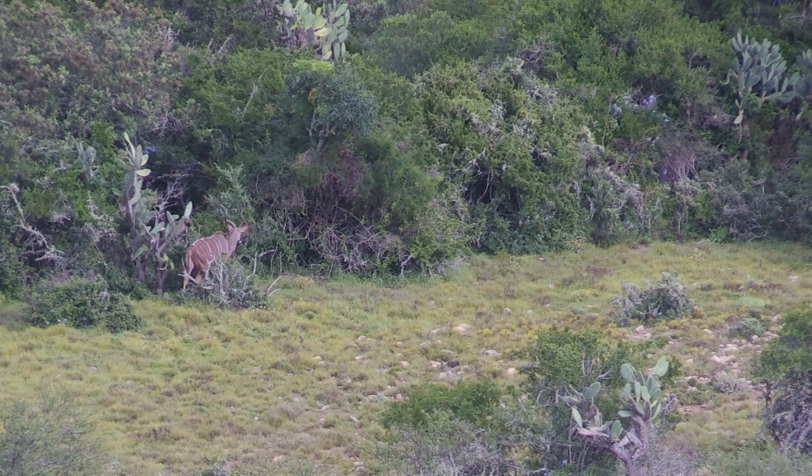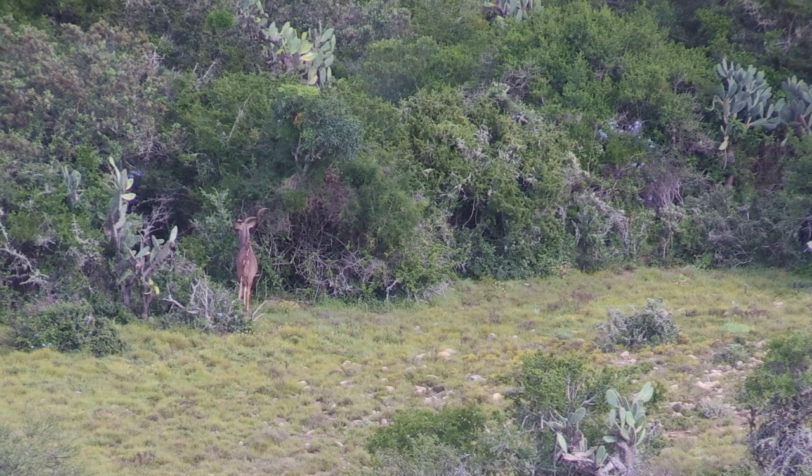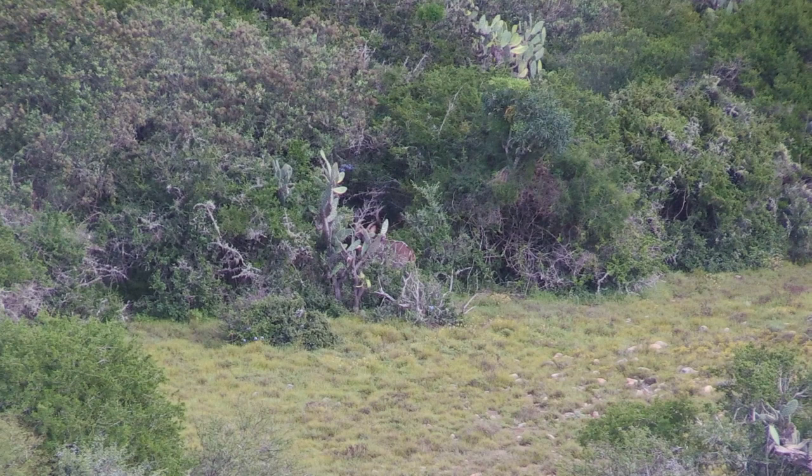ball. The other one was a lot bigger, a lot more mature. Get him out of that thick bush there. Because it's so flat on that side, you've got no points to get a high vantage point with. Just like that, he's gone.